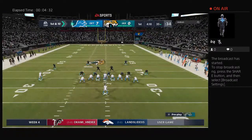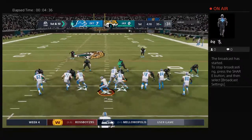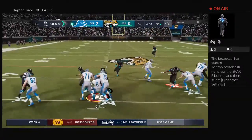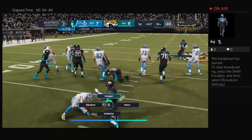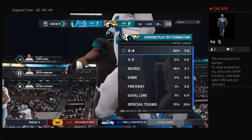They'll come out with a 3 tight end look on the first play of the drive. A carry by Taylor to start the drive. And this defense not giving him anything there. Maybe a yard up to the 36.